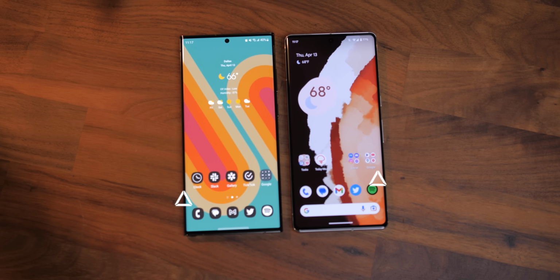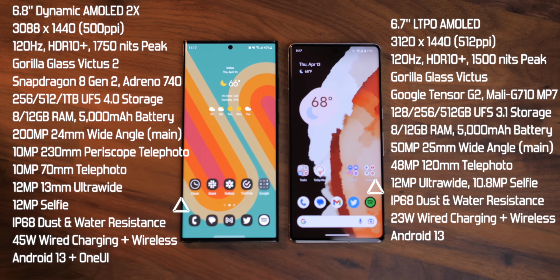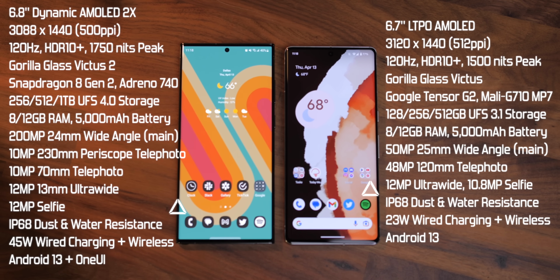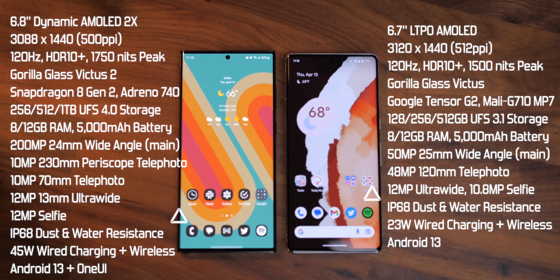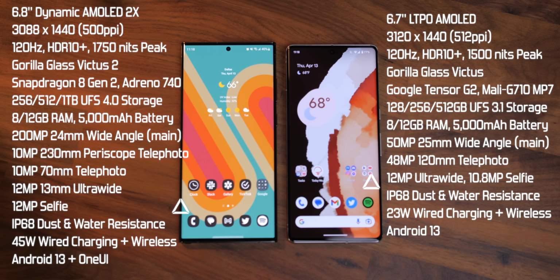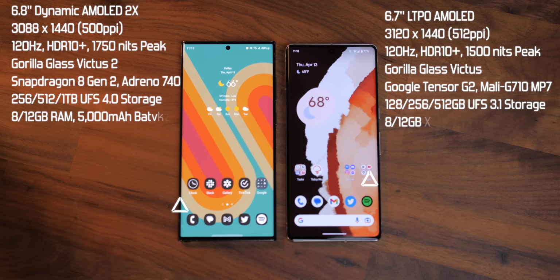Alright, so taking a look at the spec sheet comparison, it's pretty clear to see that we're already off to a lopsided start, from the Ultra's higher end processor and display to the more robust camera system and bigger and faster storage options. I do want to remind you that what's on paper is only part of the story when it comes to tech, and you shouldn't let specifications determine a phone on their own. There's more to these things than just specs.